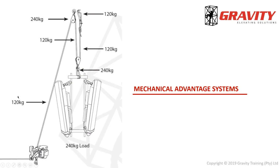So it starts with 120, goes through a pulley, and it turns around. The tension in the rope, no matter where you are in this specific system, will always be 120 kilograms. So the tension goes through the pulley, comes down to the snatch block by the weight, and comes back up again. You'll see there's 120 kilograms on each side, so that's basically being suspended by two ropes. In total, I've got 120 plus 120 gives me 240. And that's pretty much it.